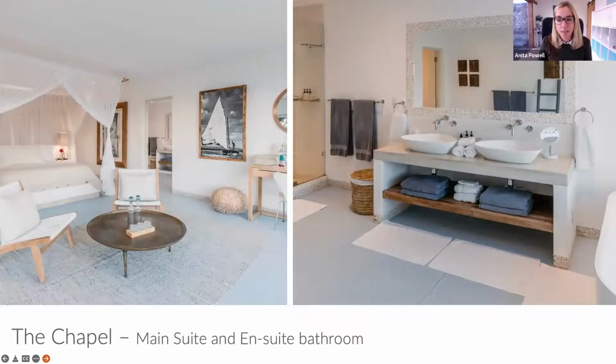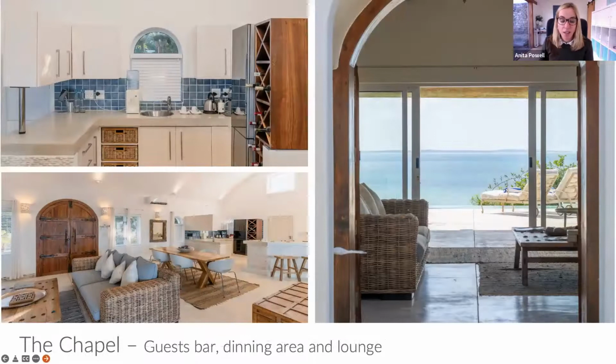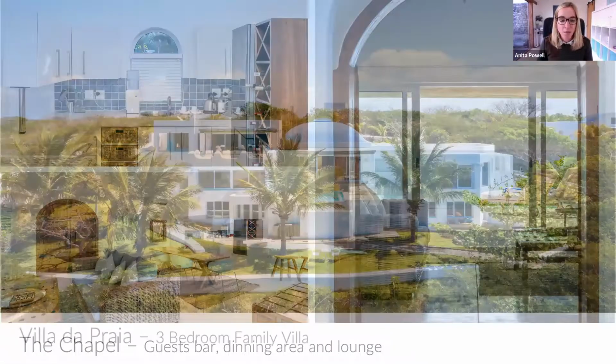This is the main suite. And then they also have the second suite as well. And then they have their own team of staff, and they have their own kitchen and lounge area, so you can be totally self-sufficient if you want to. They do allow guests and children to come into the main hotel area during the day, but at night the main villa is actually for guests that are staying in the villa, so it's much quieter.